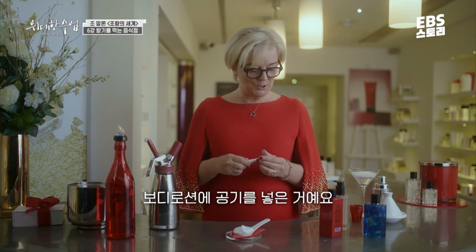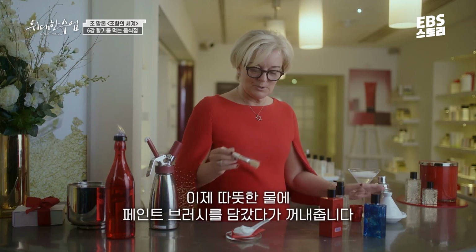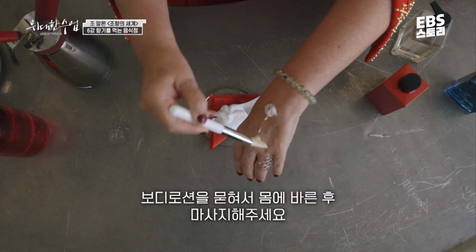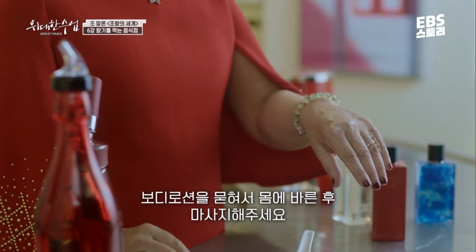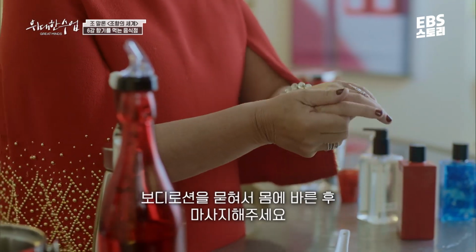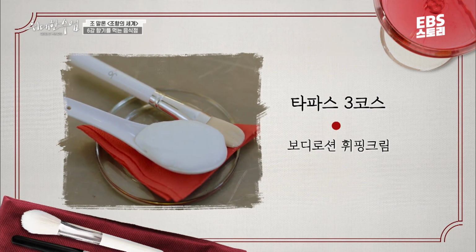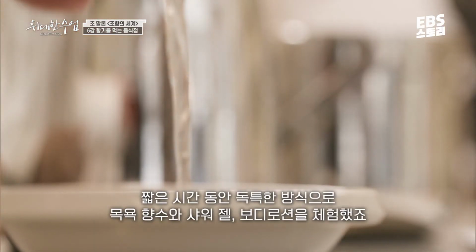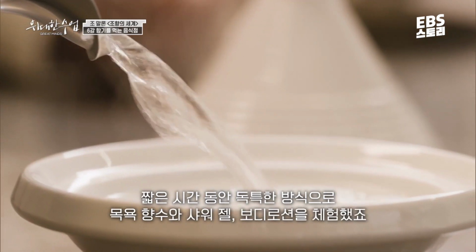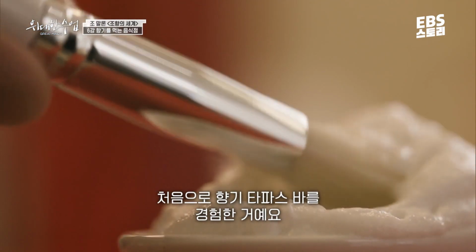And what has happened is we put a load of air into that, and then what we do is we take a little bit, I'm going to just dip my paintbrush in some warm water, and then we would take the body lotion and then just paint it on. And then massage. So within just a few minutes, people have experienced the bath cologne, the shower gel, and the body lotion, but all in a very, very different way, and a first time to experience fragrance tapas.